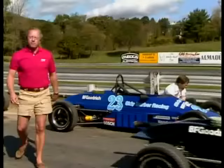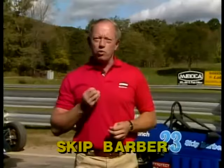Hi, I'm Skip Barber. Sure, all these factors matter, but we've found that intelligence and determination are really the main ingredients. What we'd like to do in this presentation is show you the areas of skill that a driver needs to master and the areas of knowledge that he needs to acquire, and then put these skills and knowledge in a logical progression so that you can see what the race driver has to do to really go faster.